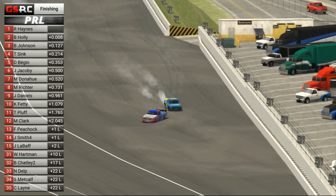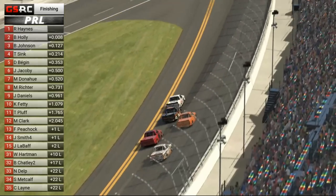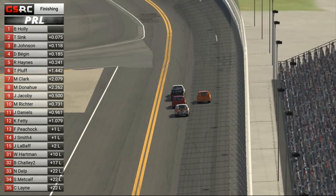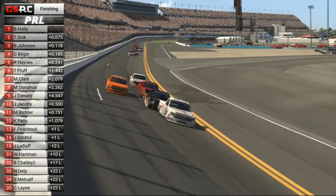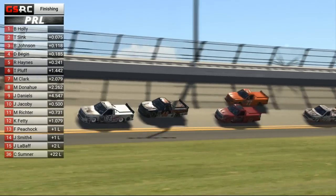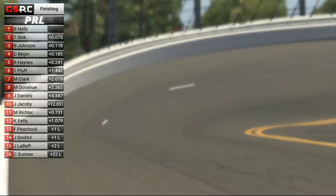Green flag is out. Holly has control of the field, but does not get away terribly well. Rob Haynes got a good start, but he's got no support on that top lane. Braden Johnson's the only one helping him out. So Jason Jacoby's got a decision to make back there in the sixth position. He decides to go high. We'll see whether or not Rob Haynes can hang on to it.